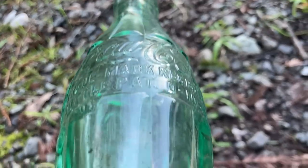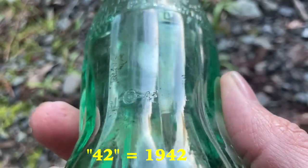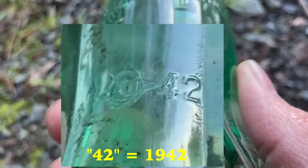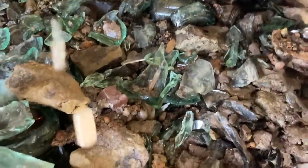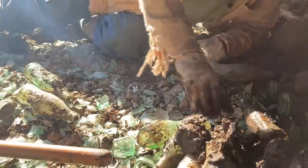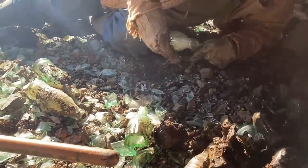Awesome. There you go. The dates on these Coke bottles can be found to the right of the Duraglass Saturn symbol, halfway down the side of the bottle. Oh, let's check this one. The real thing, baby. The real thing. I think we need a special tool for this.